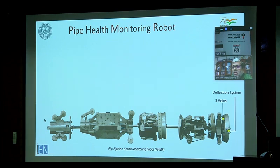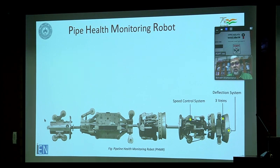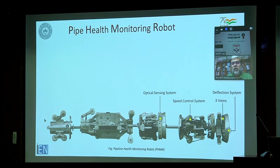Next is, of course, the speed control system. This is also one of our unique contributions in our patent design, which is based on a governing mechanism, and that can actually create a hydraulic control on the system. The good part is it is passive in nature. Then we have the optical sensing system, which is corrosion sensitive. So if there are corrosions in the pipeline, one can actually keep these specifically for a particular type of corrosion. Then we have the touch sense.